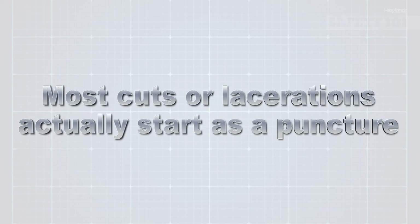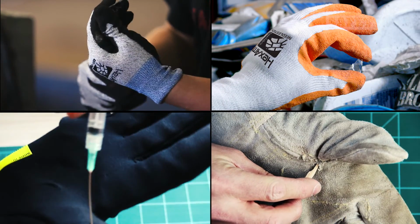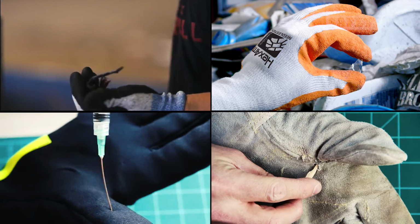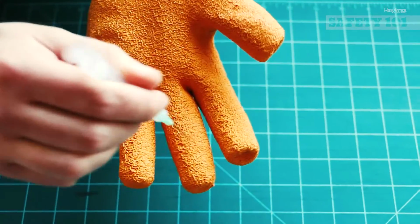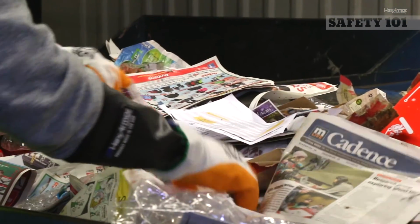One important fact to remember is that most cuts or lacerations actually start as a puncture. So puncture, or needle stick protection, can be important for those dealing with all kinds of hazards, not just hypodermic needles. Take the HexArmor 9014 for example.